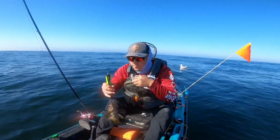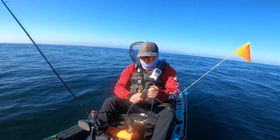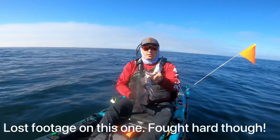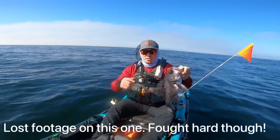Boom, baby. Another rockfish. Boom, baby, another one. I like it. Look at that, pretty good size black. Let's do it.